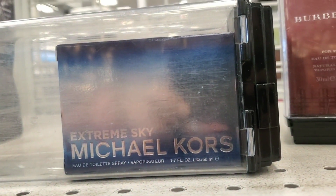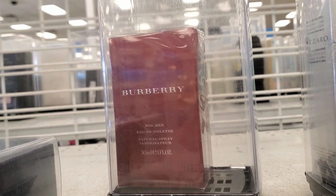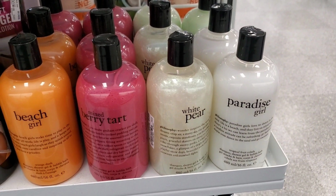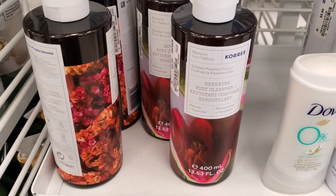And they had this new here from Michael Kors Extreme Sky for only $27.99. And this Burberry for Men for $22.99. They had a bunch of these Philosophy all-in-one products. I found Beach Girl, Berry Tart, White Bear, Paradise Girl. These are here for 10.99 each. You can also find them at TJ Maxx for the same price.